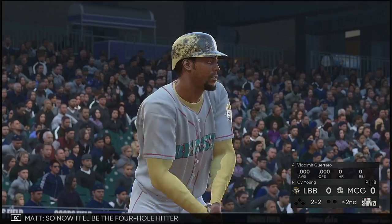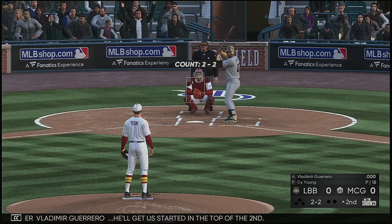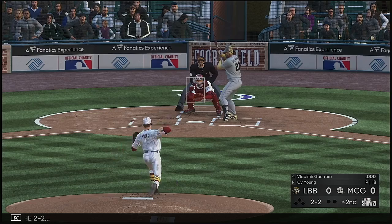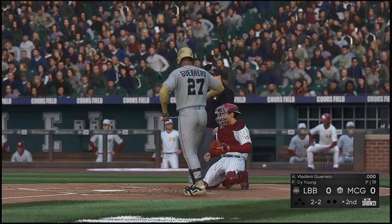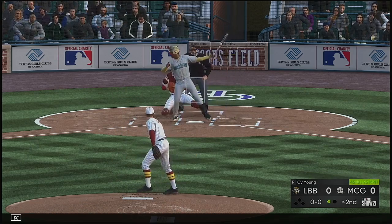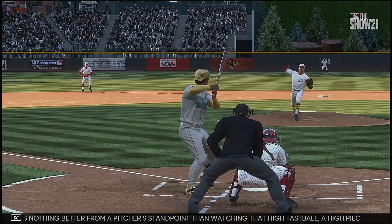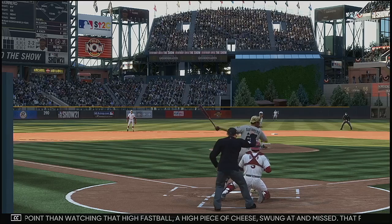So now it'll be the four-hole hitter, Vladimir Guerrero. He'll get us started in the top of the second. The 2-2. Fouled away. And he wasn't going to hit that one, strikeout, and there's one gone. Boy, there's nothing better from a pitcher standpoint than watching that high fastball, a high piece of cheese, swung at and missed. That pitch looks so inviting to hit, but it's awfully tough to put in play.